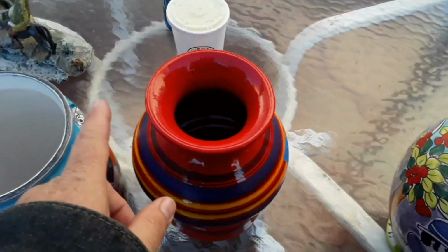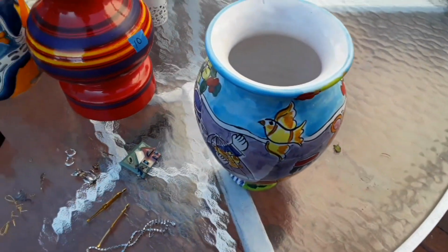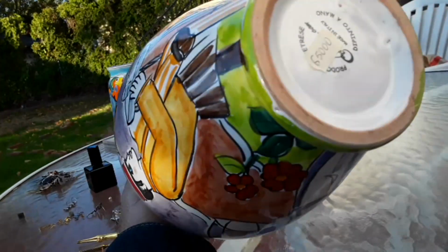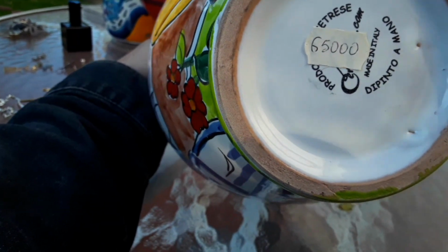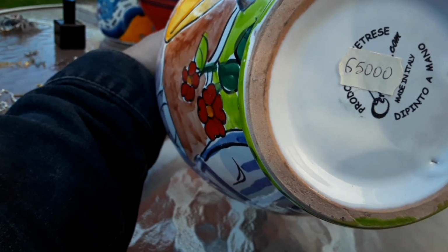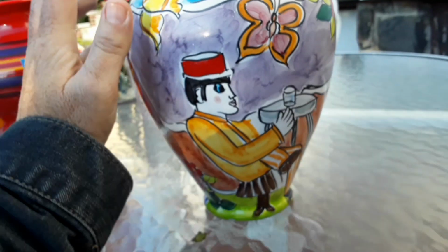Okay, this and that. They're Italian pottery, right? I'll start with this one. This is probably Desimone, if I remember correctly. Maybe it isn't. Let's see. Dipinto a mano. I gotta take out that sticker. Product Vetrice, probably Italy. Dipinto a mano. I gotta look that up. The other one must be Desimone. But it's just a nice painted thing.